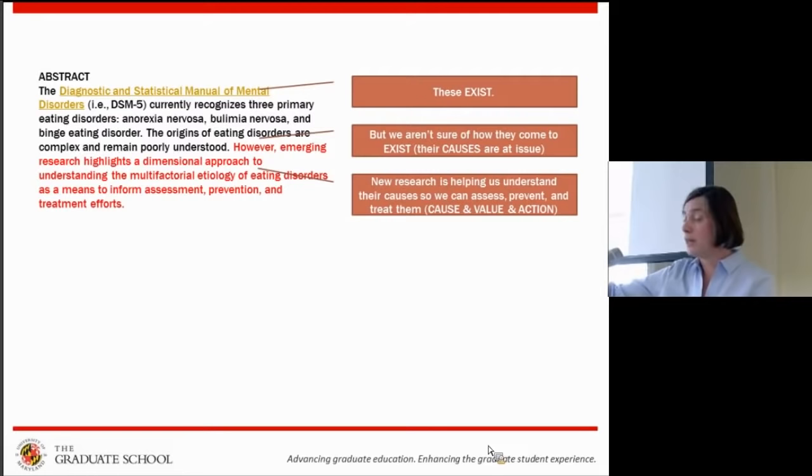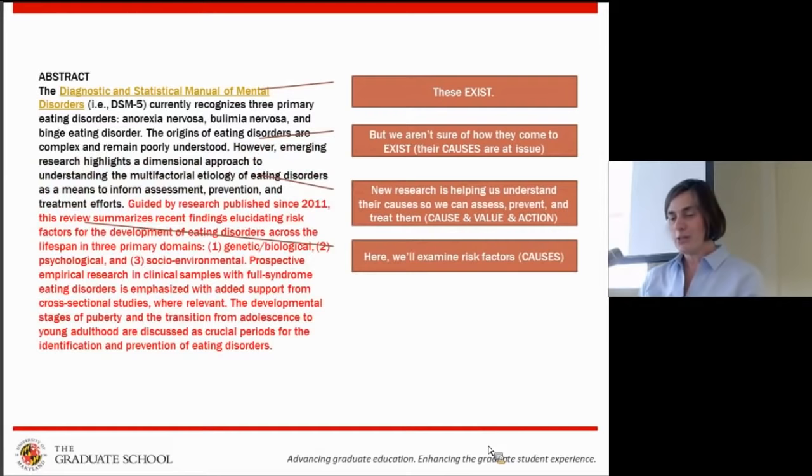This is the long part, right? Guided by research published since 2011, this research summarizes recent findings elucidating risk factors for the development of eating disorders across the lifespan of three primary domains: genetic, biological, psychological, and socio-environmental. Prospective empirical research in clinical samples with full syndrome eating disorders is emphasized with added support from cross-sectional studies where relevant. The developmental stages of puberty and the transition from adolescence to young adulthood are discussed as crucial periods for the identification and prevention of eating disorders. We're going to look at risk factors. Most of this article looks at causes, right? Most of this is about causes.